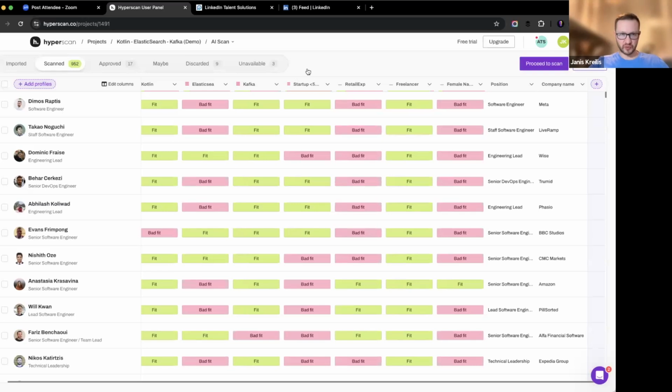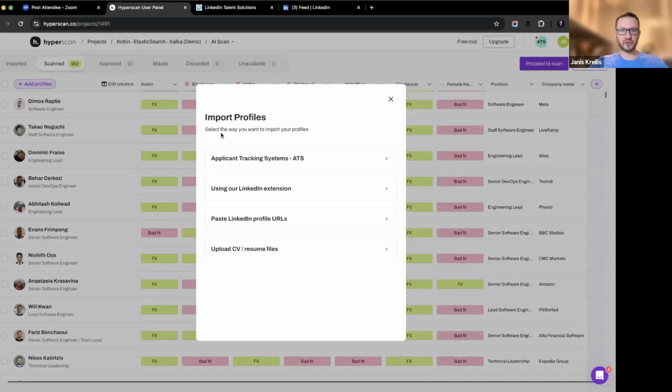So how do we get to this point? There are several ways we can add profiles into Hyperscan for scanning. One is setting up the connection with your ATS. Right now we support about 60 or so of the largest ATSs. Then we can use our LinkedIn extension. And that means, by the way, you can scan people that are already in your database. You can scan also resumes in your database. You can just paste in profile URLs if you have them from any other source. And finally, if you just have a bunch of resume files for analysis, you can also import them here.